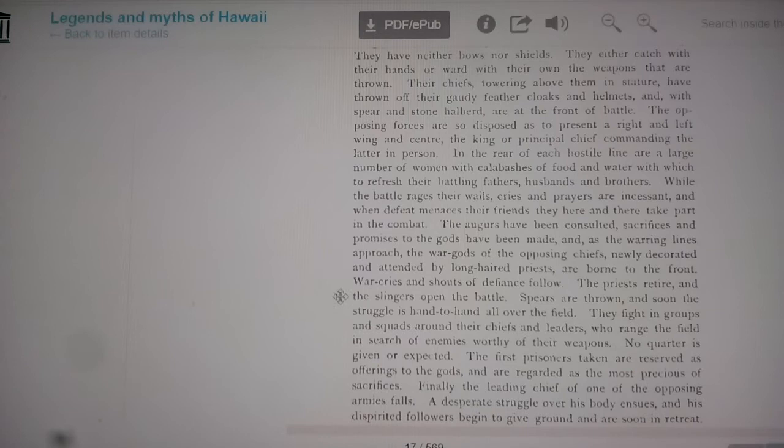War cries and shouts of defiance follow. The priests retire, and the slings and bow and arrows open the battle. Spears are thrown, and soon the struggle is hand-to-hand all over the field. They fight in groups and squads around their chiefs and leaders, who range the field in search of enemies worthy of their weapons. No quarter is given or expected.